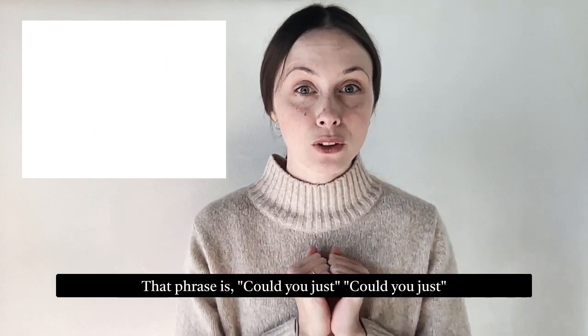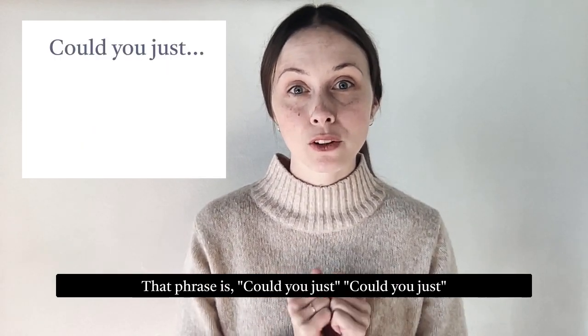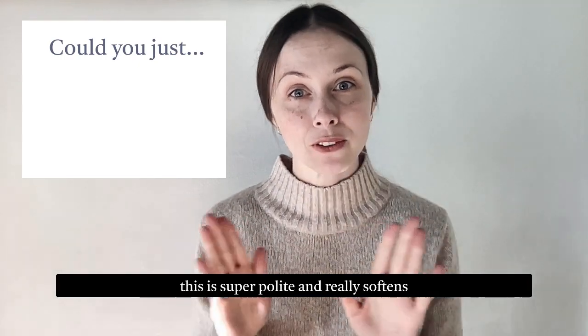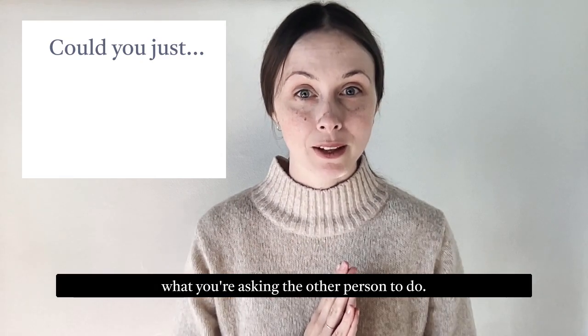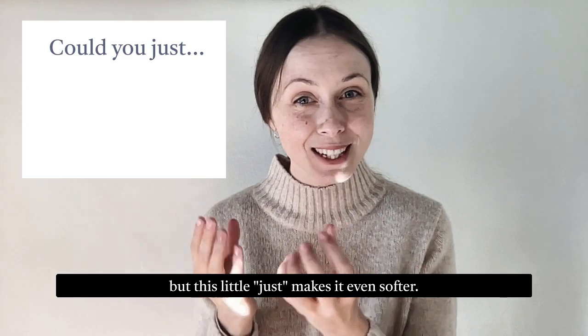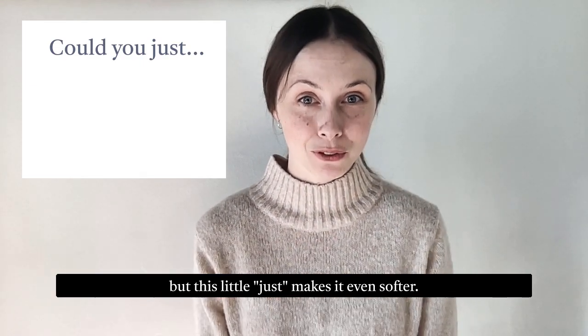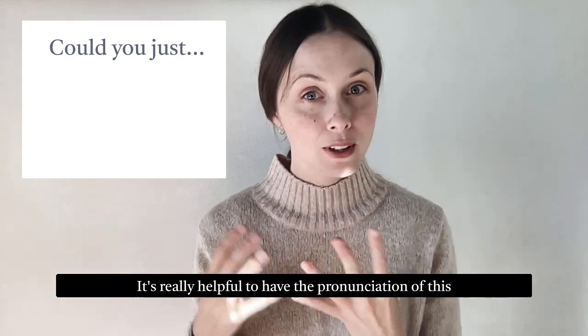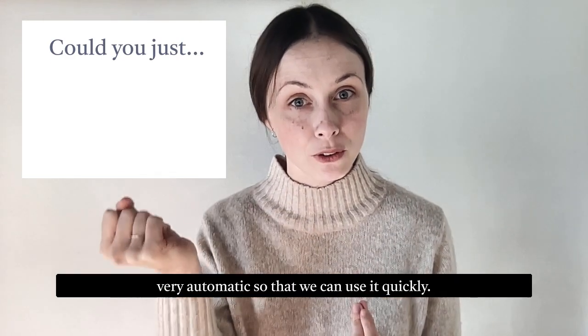That phrase is, could you just? Could you just? This is super polite and really softens what you're asking the other person to do. So could you is obviously already very polite, but this little just makes it even softer. It's really helpful to have the pronunciation of this very automatic so that we can use it quickly.